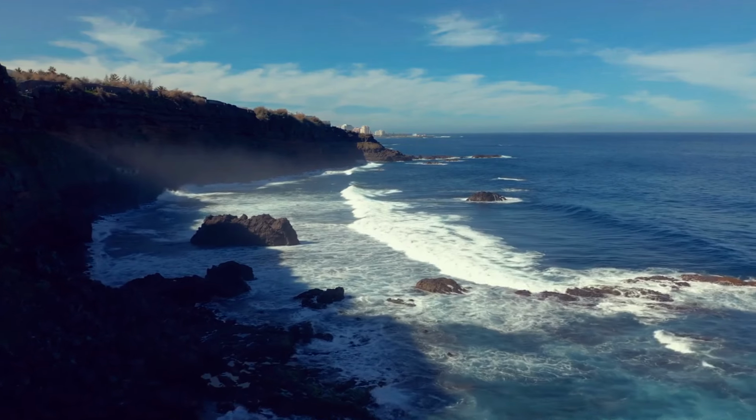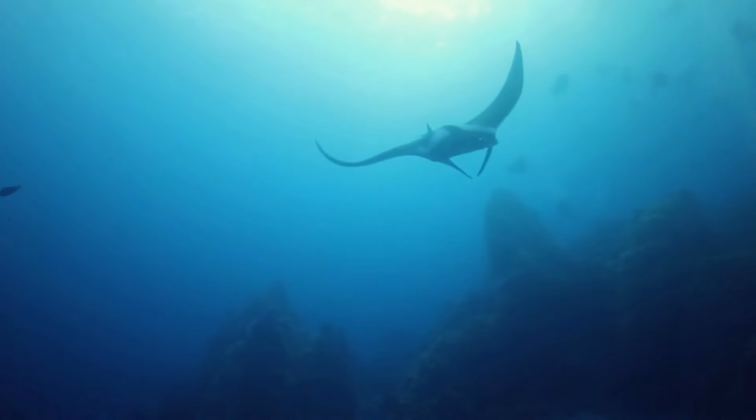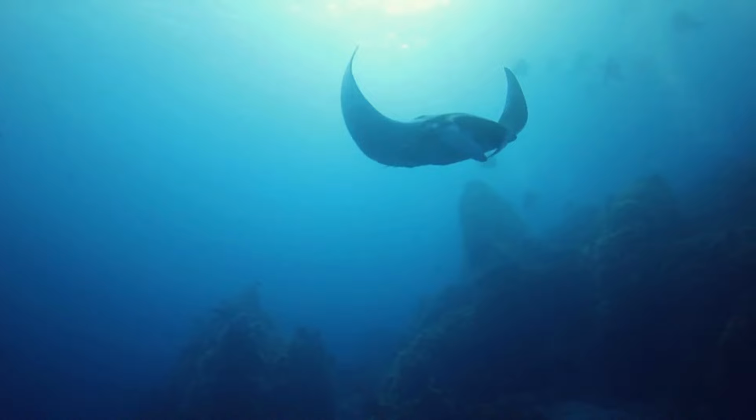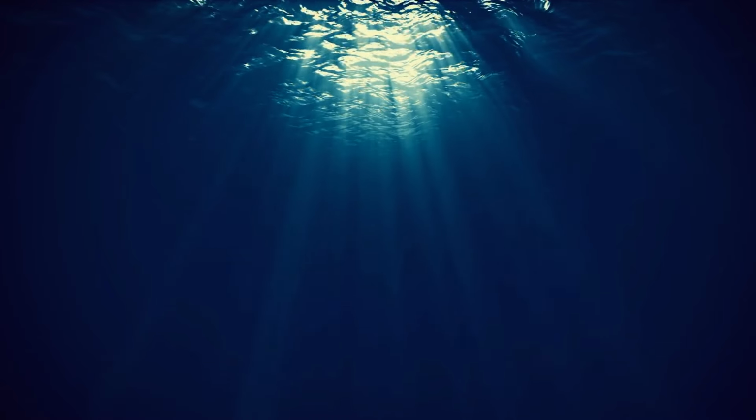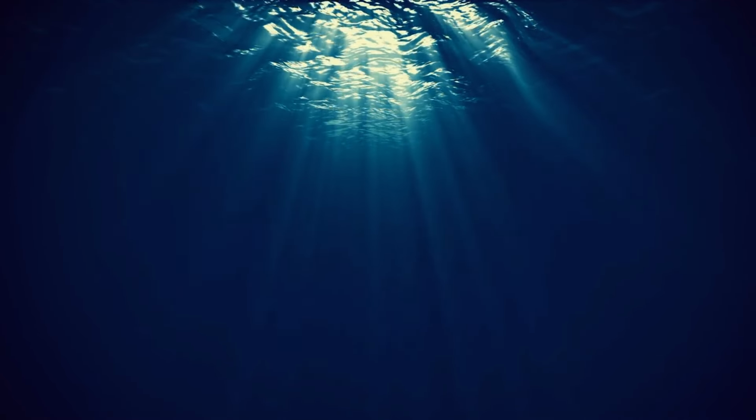The ocean is like the AC for our planet. Without it, Earth would be super hot. The ocean also serves as a shield from the sun's powerful rays. It acts as a heat absorber and cools Earth.